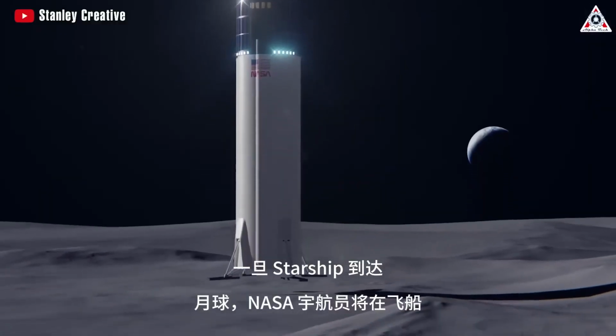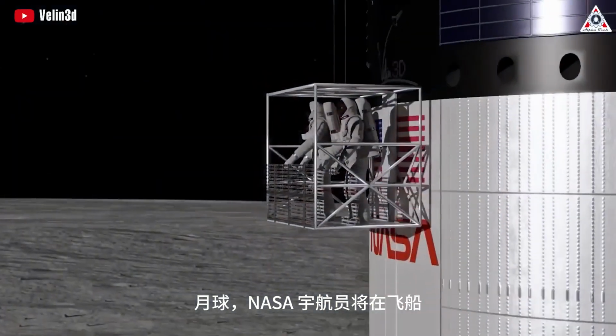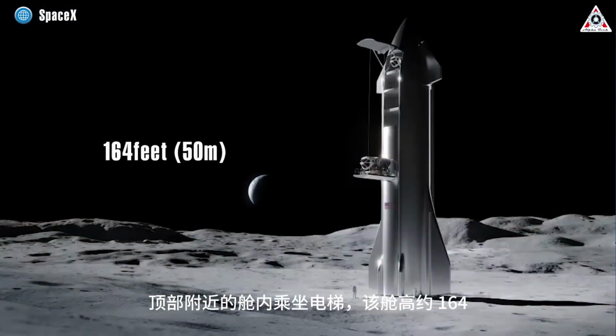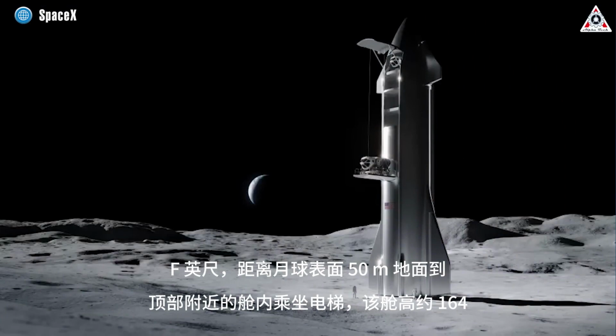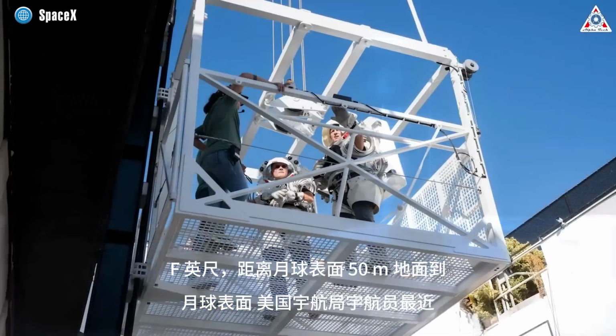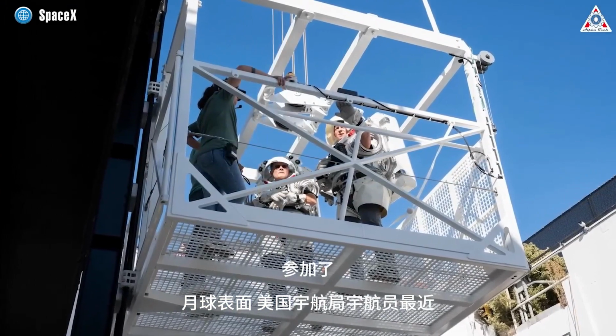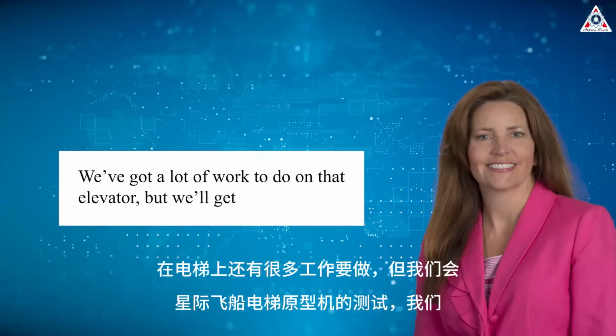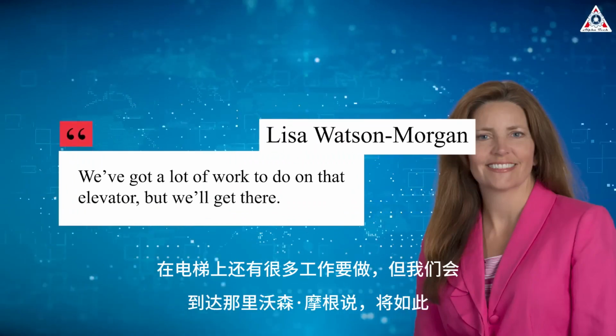Once Starship gets to the moon, the NASA astronauts will ride an elevator from their cabin near the top of the vehicle, towering some 164 feet (50 meters) above the ground, down to the lunar surface. NASA astronauts recently participated in a test of a prototype Starship elevator. "We got a lot of work to do on that elevator, but we'll get there," Watson-Morgan said.